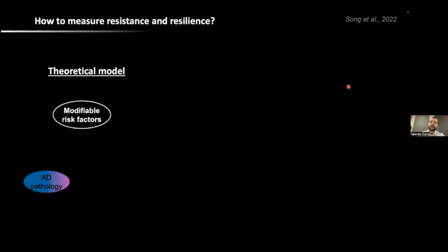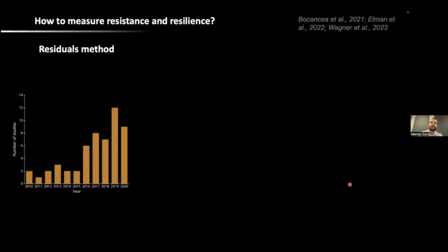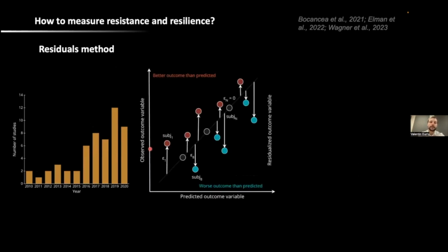All right, so in practice, for resistance, you can basically use a linear regression model. For resilience, you may have many more options. So you can either use residuals, which we'll detail here, a moderation or interaction model, or also a controlling model with different variables. Residuals models have become quite popular, as you can see here, there's an increase of publications on residuals. So basically, the residuals model is where you try to explain the error of a linear or nonlinear regression model, between brain features, for example, and cognition here.